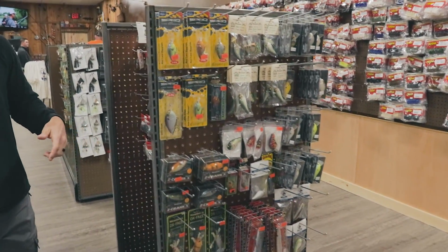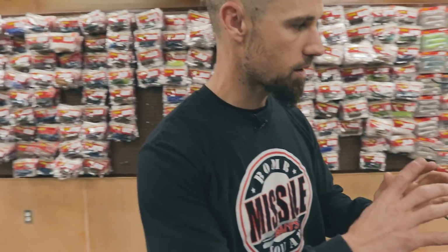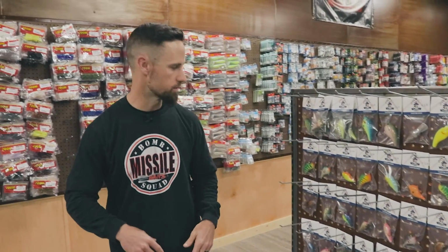I mean, just the nitty gritty niche stuff. It's got some big swim baits mixed in here, all kind of different custom crankbaits right here, custom color painted. They can tell you exactly what all these are, but I love it. It's different, it's new.